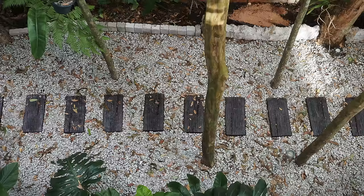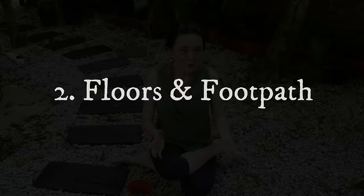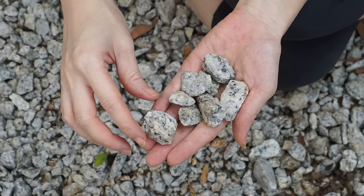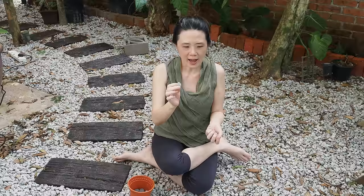And now we take a look at floorings and footpaths in the garden. In terms of material, what you see here now are called aggregates. Aggregates are these rough cut rocks, which are readily available. The good thing about them is that they are fairly cheap, so this is a good option if you're on a budget. However, they are quite sharp, so kind of a little regret that I had. In terms of aesthetics and how they look, they're perfectly fine.